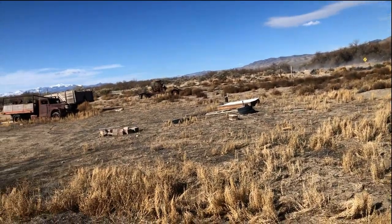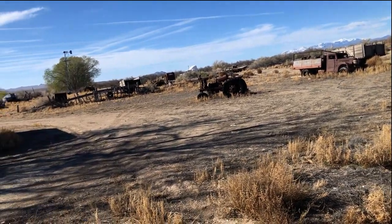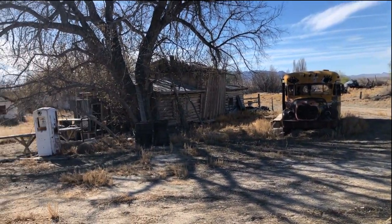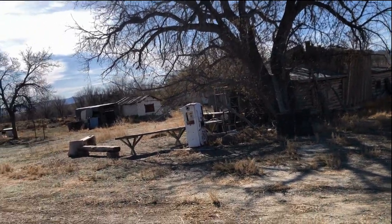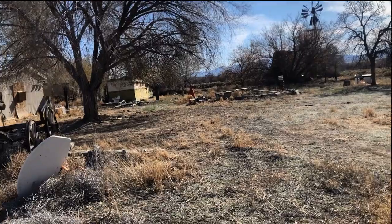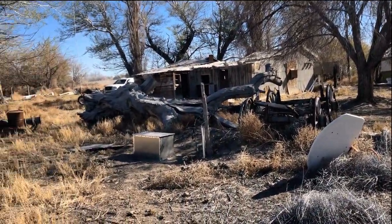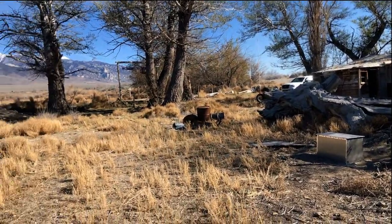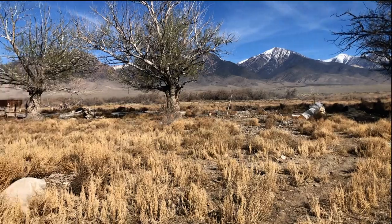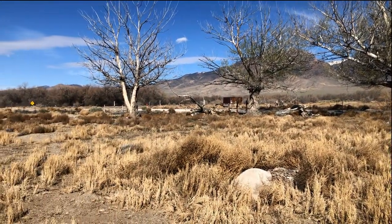This is a farm that's situated in the West Desert area of Utah. It has a historic nature to it, and as you can see, I've got a lot of junk I'm looking at. A lot of stories to be told, and a lot of improvements to happen. We're going to see what we can do over the next course of these years to turn this into something different.